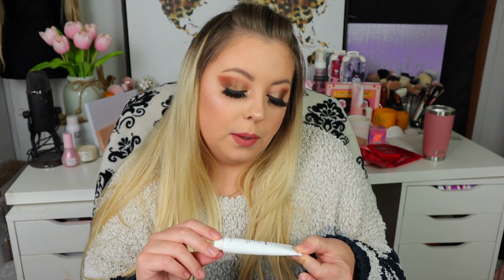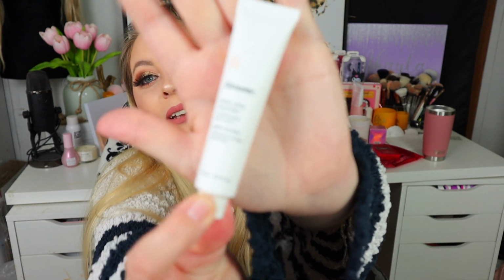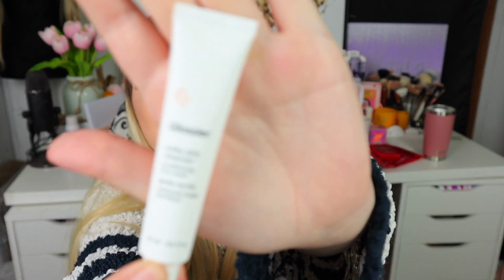And then the next product in here is from Glossier. It's the Milky Jelly Cleanser Conditioning Face Wash. This is my first Glossier product, I believe. I don't think I've ever had anything from this brand, so it'd be really great to actually try something from them. It just is kind of sucky that it has to be such a small product and that my camera is not doing any zooms, but yeah, excited to try that out.